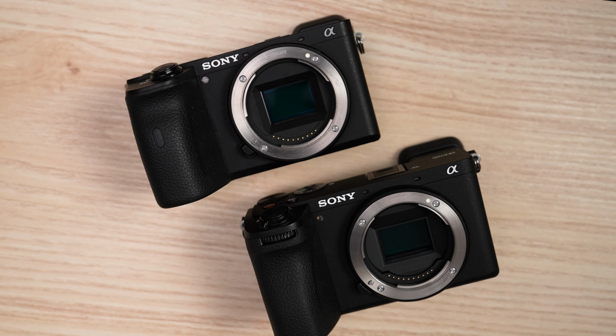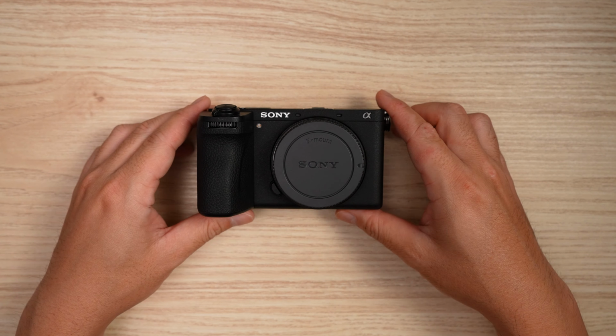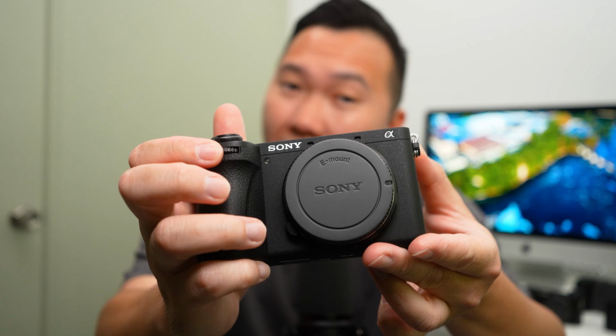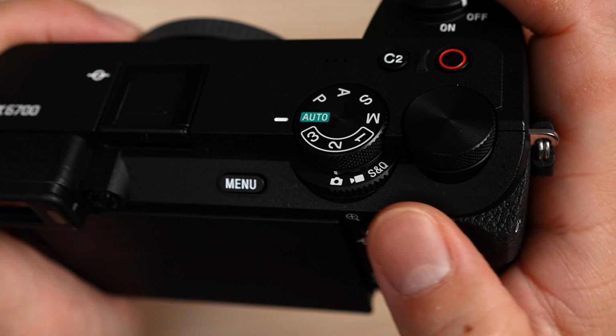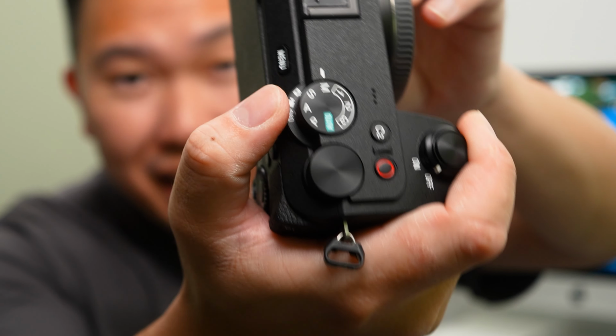At first glance, it may look like the other a6000 series cameras that came before it, but with a closer examination, it's actually taking design elements from the A7C with a few modifications. We have an extra wheel in the front now to control either the shutter or aperture, which is nice. We now have a secondary wheel under the main dial to switch between photo, video, and S&Q mode, which speeds up the workflow for hybrid shooters.